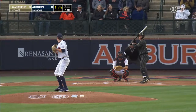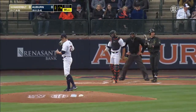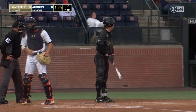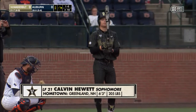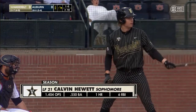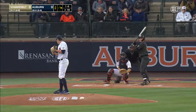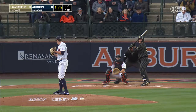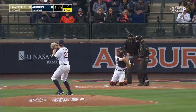That was coming down to Calvin Hewitt starting in left field. And Hewitt, if you missed the midweek game against Austin Peay this week with Vanderbilt, Vanderbilt won that one 12-2, but Hewitt went 3 for 4 in that game with an RBI. Didn't play against Tennessee. Laid down a bunt and scored on the play with so many errors from Austin Peay.